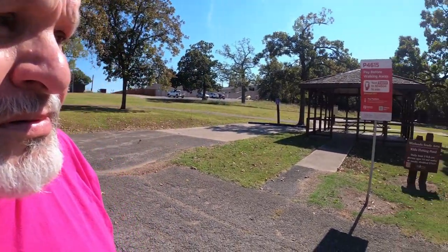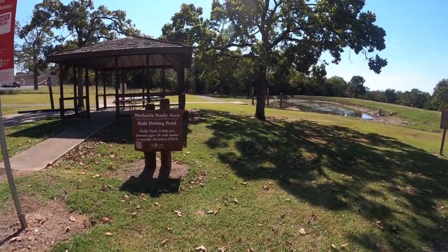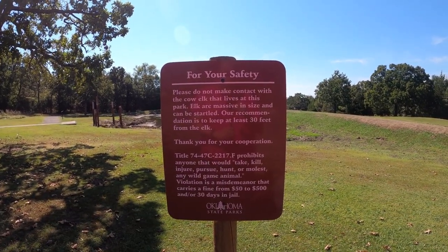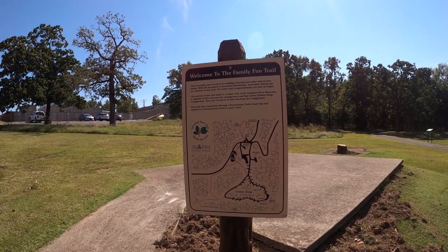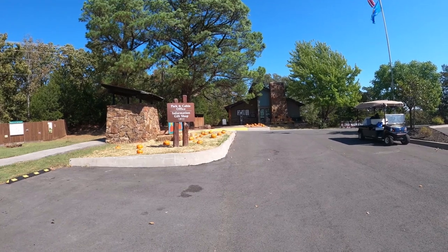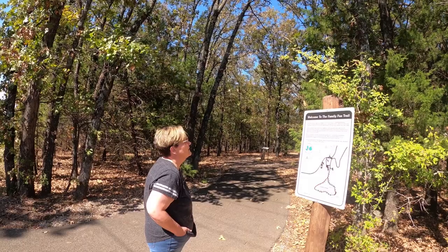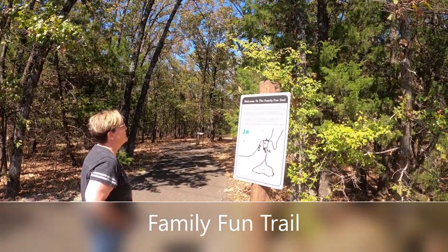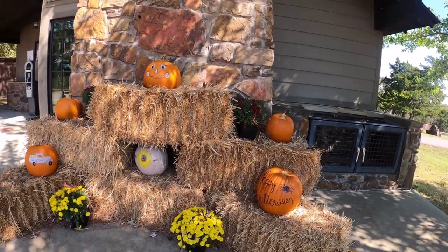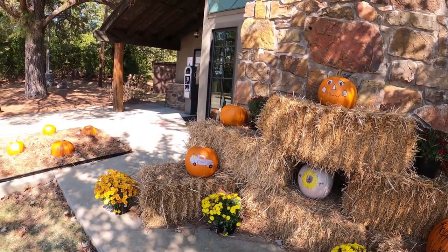Here at Greenleaf State Park, they've got a kids pond, a fishing pond for you. Sixteen and younger can fish here. Three fish limit. Got this nice little photo op set up here for your kids or grandkids.